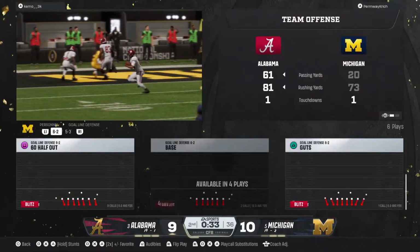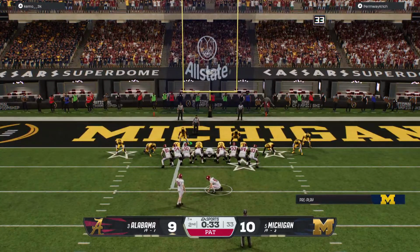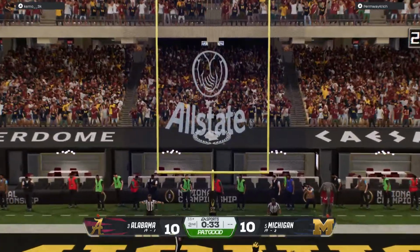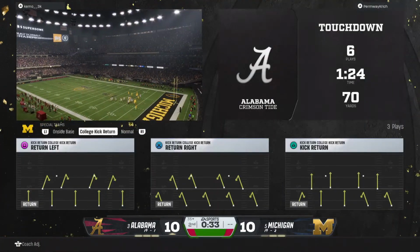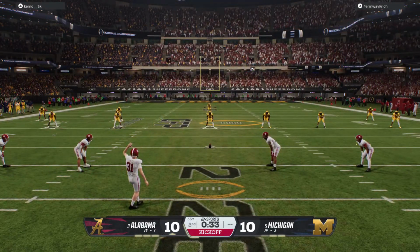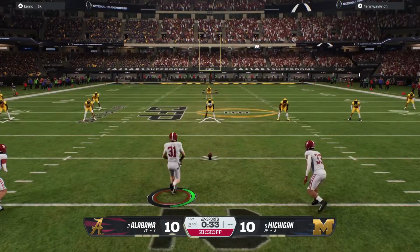Now they can go make a few adjustments and come out in the second half and try to sustain this momentum. Automatic on the PAT. The PAT ties the game here in the second quarter now. So the offense getting some momentum before halftime with a touchdown. Now they kick off in hopes the defense can get a quick stop.